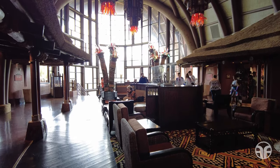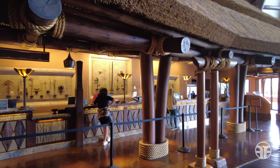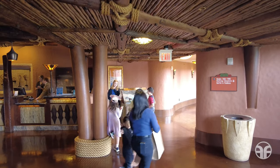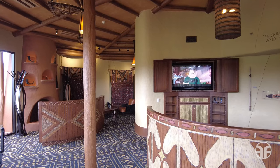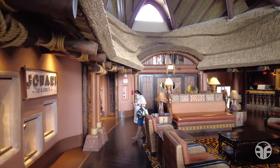Kidani Village is solely a Disney Vacation Club, or DVC. Unlike other DVC resorts, Kidani has its own front desk, lobby concierge, and luggage and valet services. Guests often ask, "I'm not a DVC member, can I stay at this resort hotel?" And the answer is yes, anyone could stay at a DVC resort as long as there's space available.